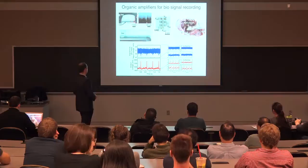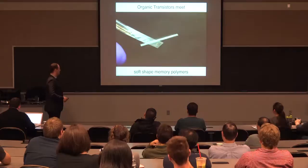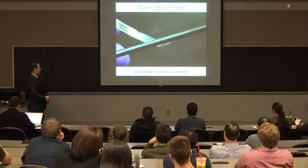Now, a very interesting topic that we started with UT Dallas was shape memory polymers together with 1 micron electronics. This material softens at body temperature. You can then have a flat sheet of transistors, and then you can recover its shape by just heating it. For example, it was polymerized as a coil. That's funny to have 3D electronics, but you can think about implantable electronics.